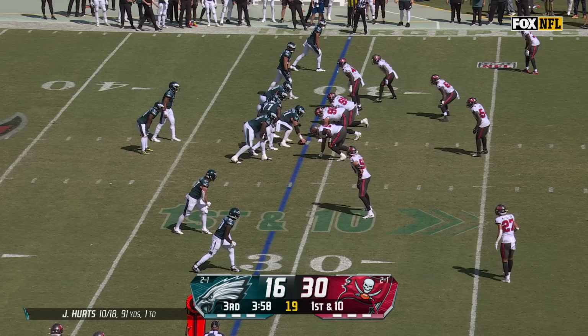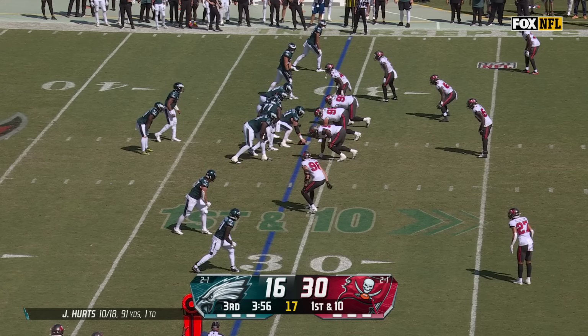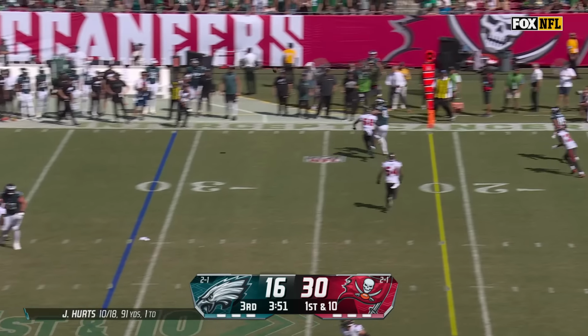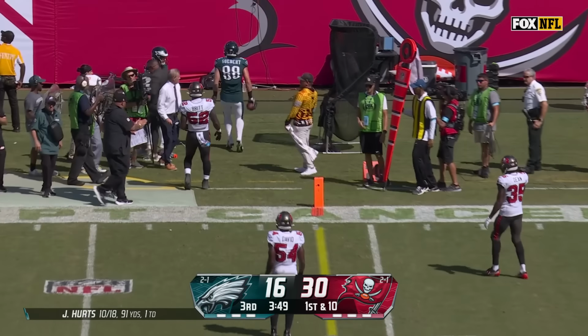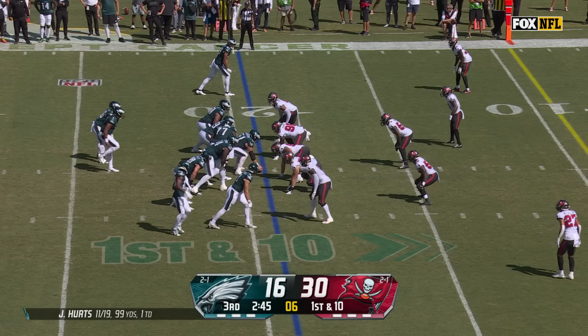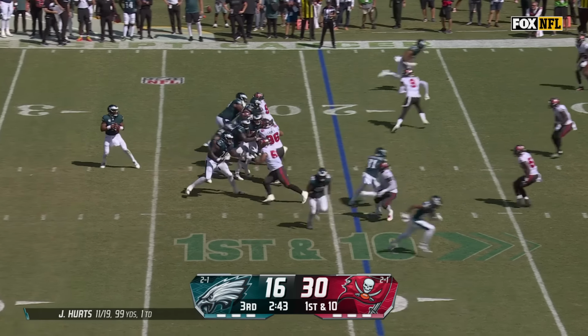You don't love that if you're the center, that's for sure, but it's effective and they use it very well still. Hurts, blitz picked up, far side, and oh, what a catch by Dallas Goedert right over KJ Britt. Huge opportunity to score some points.